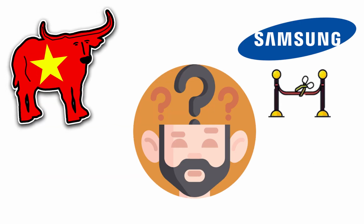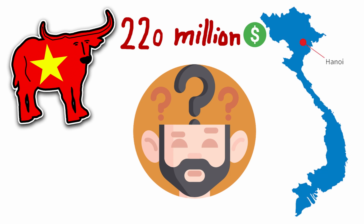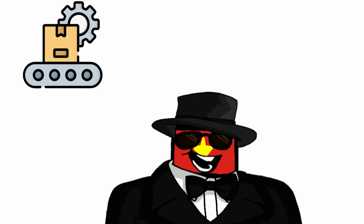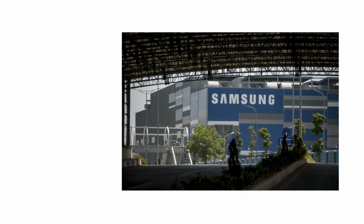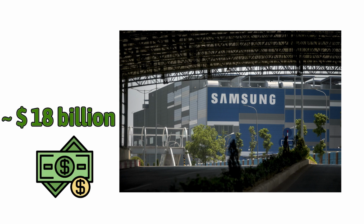Samsung has opened its largest research and development facility in Southeast Asia at the end of the previous year with a projected $220 million cost, and that is in Hanoi, the capital of this amazing country. The massive South Korean electronics company, which has been producing goods in Vietnam since 2008, just completed its most recent investment. Samsung is anticipated to invest considerably more this year, having already invested roughly $18 billion since then.